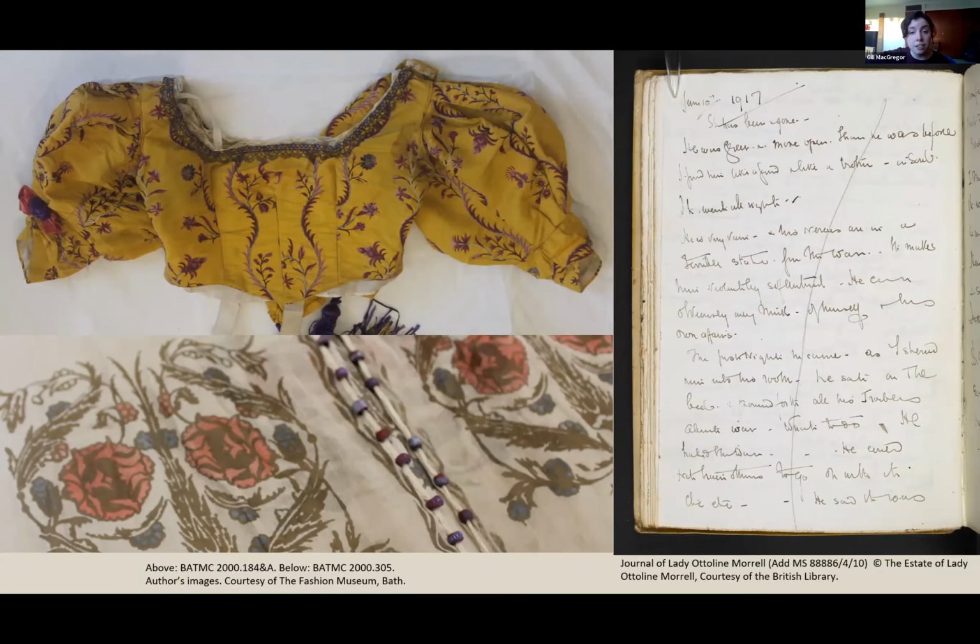Ottoline was a dedicated diary keeper, and her handwriting is often difficult to decipher, as you can see from a sample on the right of the screen. And it's taken me many years to get through about half of her journals. I also looked at secondary and tertiary sources, such as letters, diaries, and memoirs of her friends and acquaintances, and newspaper reports in which she was mentioned through the British Newspaper Archive.